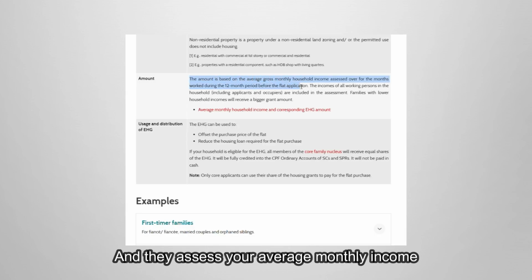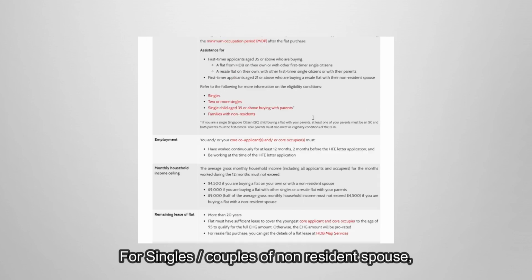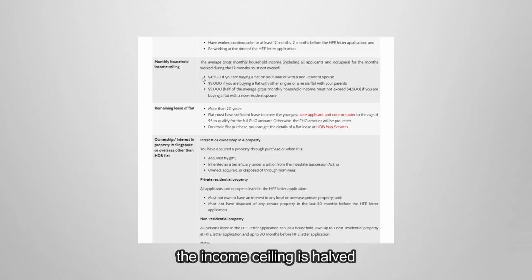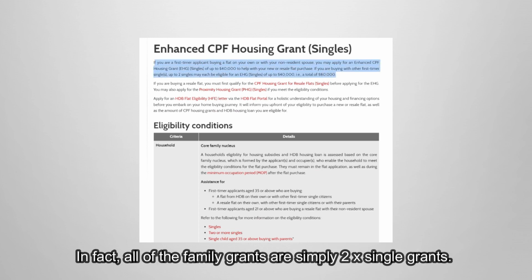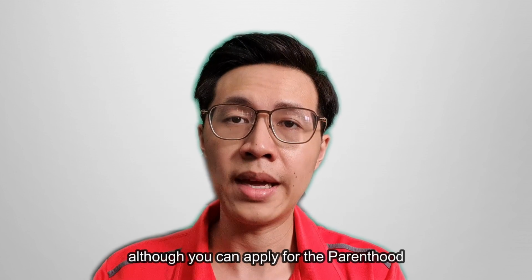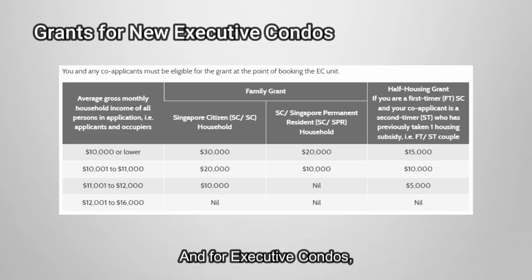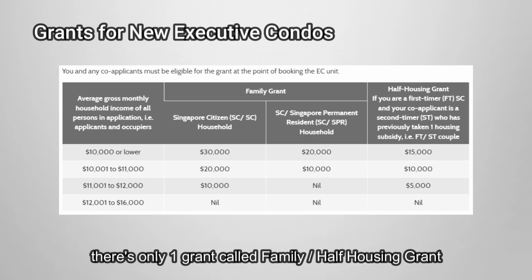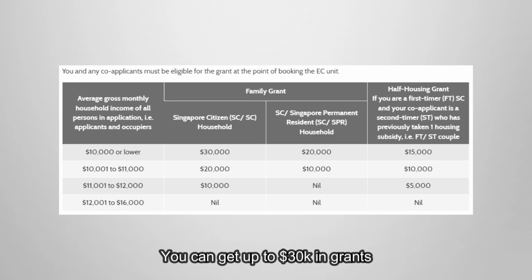They assess your average monthly income based on the 12-month period prior to the flat application. For singles or couples with a non-resident spouse, it's the same but different. The income ceiling is halved and the amount you receive will be halved. In fact, all of the family grants are simply 2 times the single grants. There's no Proximity Housing Grant for new flats, although you can apply for the Parenthood or Married Child Priority Scheme for a higher balloting chance. And for executive condos, there's only one grant called the Family or Half Housing Grant. You can get up to $30,000 in grants.